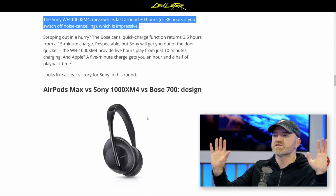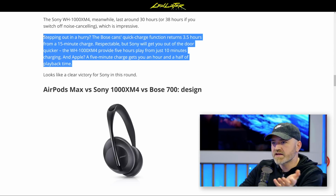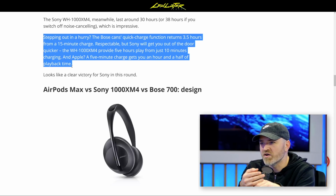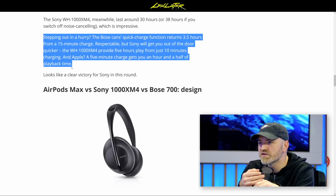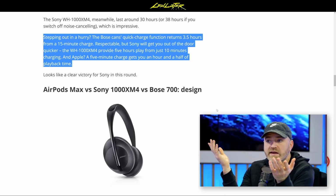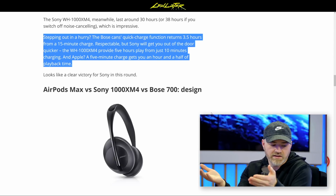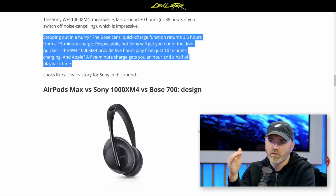Now I understand the feature set is not identical, right? On the AirPods Max, you have the spatial audio. You're powering up some H1 chips. So that's going to take some juice. But that's an important spec for people to know. And you can know that right now without even seeing the extensive testing that this is where they line up battery-wise.